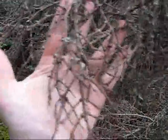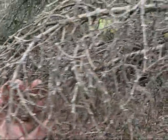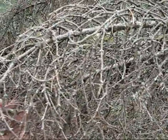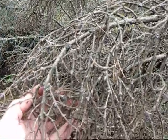And it was raining all night, and this stuff is more or less dry right now. It hasn't rained this morning. It's so small and so thin, and I'm sure it's somewhat resinous, that it dries really, really well. So I'm going to harvest some and start my fire with it.